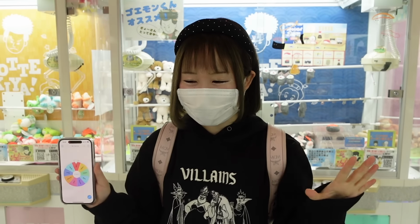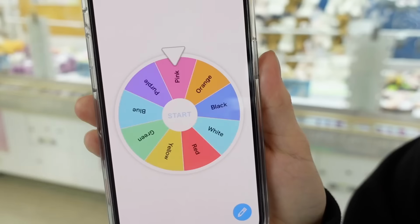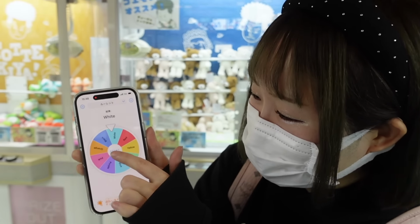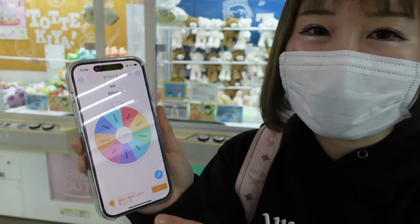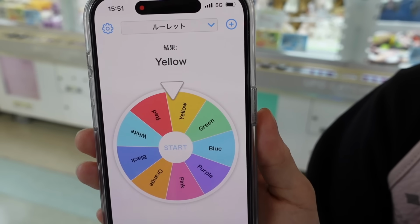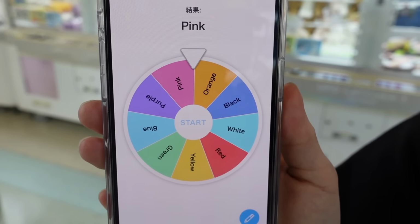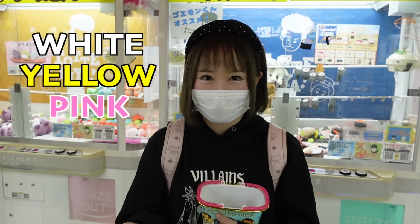Okay, first off, before anything, let's choose the colors. Here we go. First color. Ta-dum. And we've got white. Second color, start. Wait, white? Okay, let me try it again. I want three different colors. So this time we've got yellow. I actually really wanted yellow. And lastly, our third color is going to be pink. So that's the three colors for today: white, yellow, and pink. Let's go.